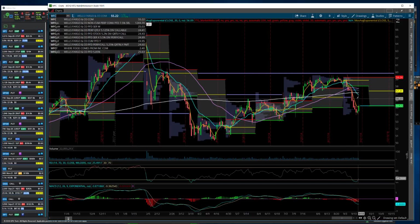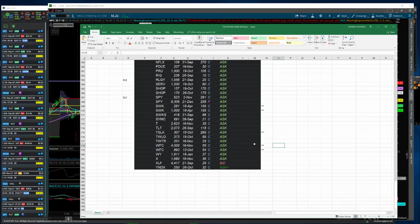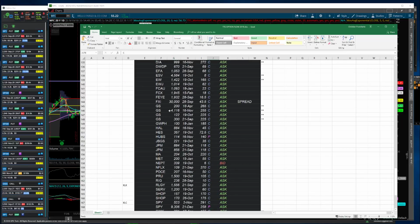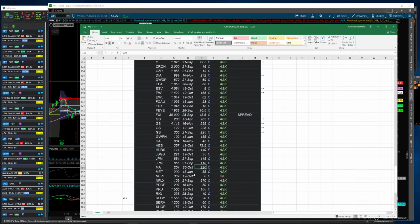If you want to play this for a swing for a couple of days, if we go to my option sheet, I could show you the exact options. They were buying more blocky type orders in Wells Fargo. There were 4,000 of the November 55 calls that went up. In Goldman, I've got a couple of times on my sheet: November call options there as well, and then some short-term stuff. JP Morgan was mostly short-term stuff, and a lot of options that already had open interest. So those were the more momentum type.